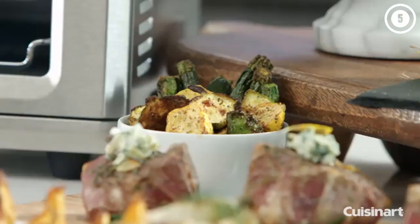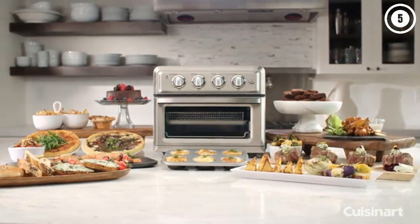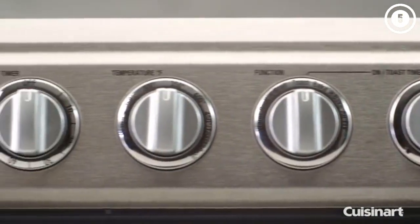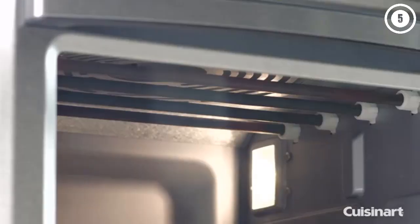Choosing a model like this one is a wise choice for anyone with limited counter space, as it combines two appliances in one, but it's also a great option for families. Traditional air fryers typically don't offer enough space to cook for more than 2 people, but this cooks up to 3 pounds of food at once.